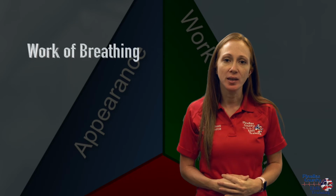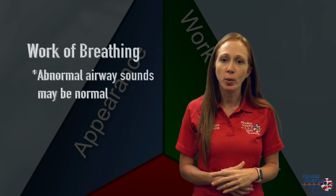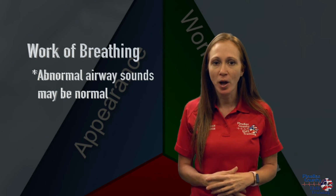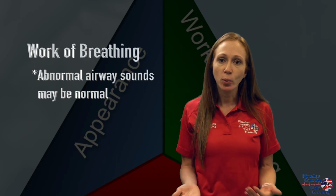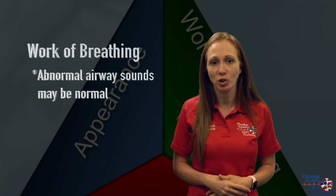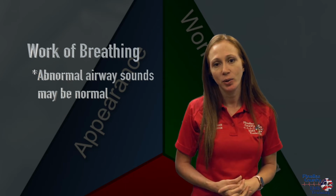Assess abnormal breathing, such as stridor, wheezing, or grunting, from across the room. Some abnormal airway sounds may be usual for these children. For example, a child with a tracheostomy tube usually has noisy breathing, and an infant with BPD may have slight expiratory wheezing. And in the winter, children with BPD or congenital heart disease are more likely to develop respiratory infections, especially from RSV. These children can decompensate very quickly.